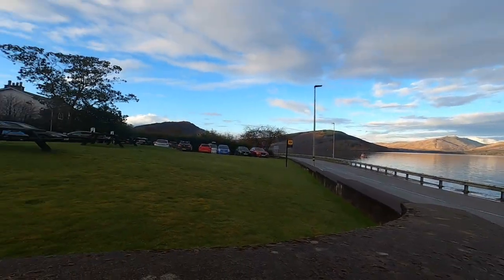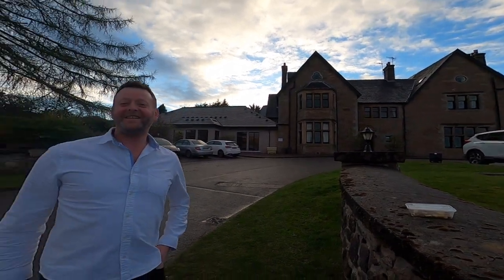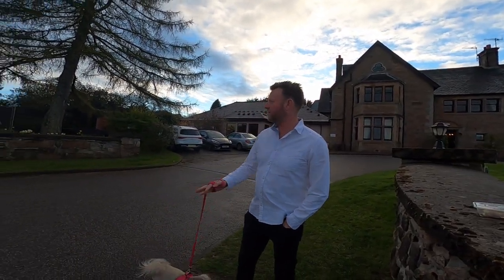So this is the Loch Fyne Hotel, where we are staying for the last two nights of our Easter Scottish adventures.